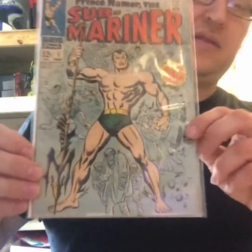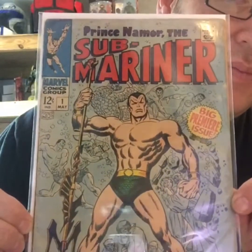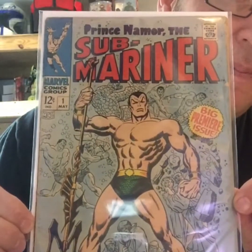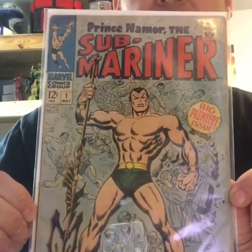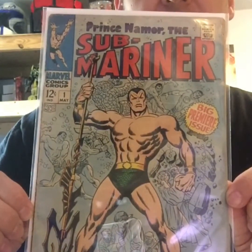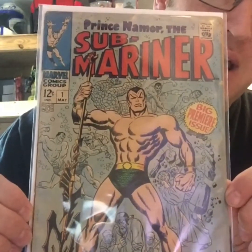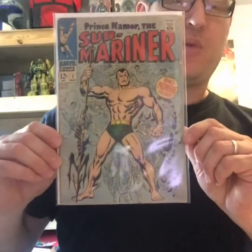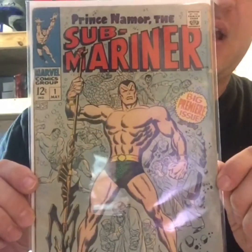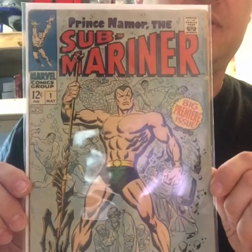Then I got this sweet jewel here, Submariner number 1. It's one I was looking for. I saw it, and I actually ended up getting this in a trade. I traded some newer Walking Dead comics for this, and I was like, you know what? If it's worth it to you, it's definitely worth it to me. I probably won't ever get a deal like that again, so I had to grab it.